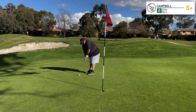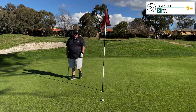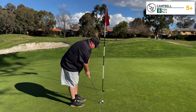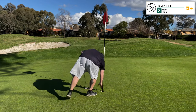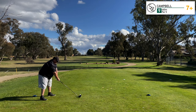But I've got a decent look at par, thinking here this is a really good chance to go in, but just slides by. It'll leave a tap in, or so you would think. I don't even know what that was. I don't think I've missed a putt that short for about 10 years, but it happens.